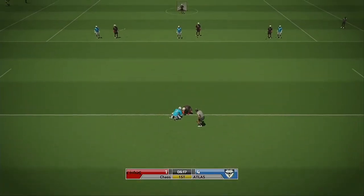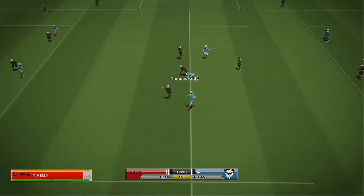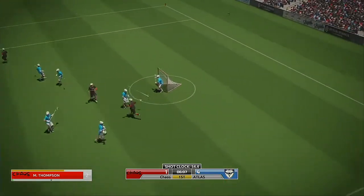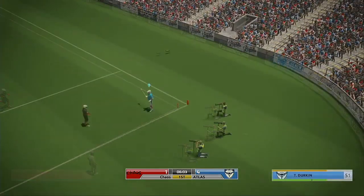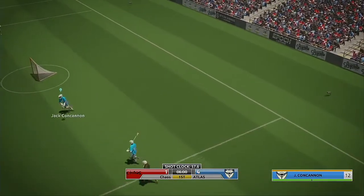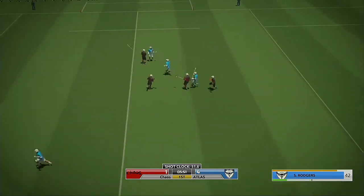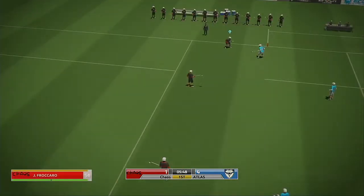Lacrosse is a game of possessions. If you can win faceoffs, you're in good shape. 24 gets in first, and the away team have the advantage. Possession up for grabs. Not a good pass there. Well, not sure who that was for. Ground ball in the defensive end.